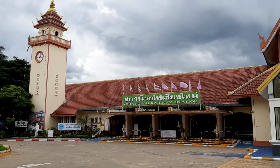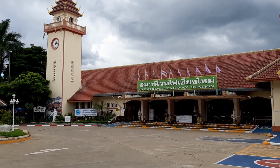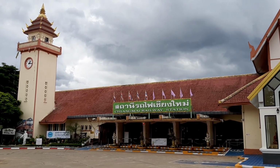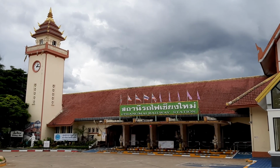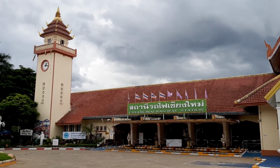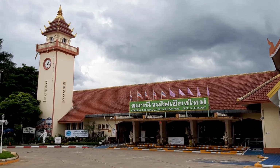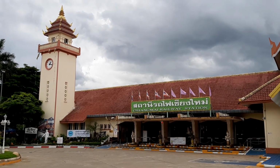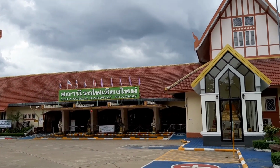So as you can see, there's nobody here. I think trains are still running. Don't forget, this is during COVID times. This is June 2021. But the last time I came down here, I wouldn't say it was busy, but there were still people around catching trains. But I think the main trains, the overnight sleeper trains, don't go until about 5 and 6 o'clock in the evening. It's a lovely old station, this.